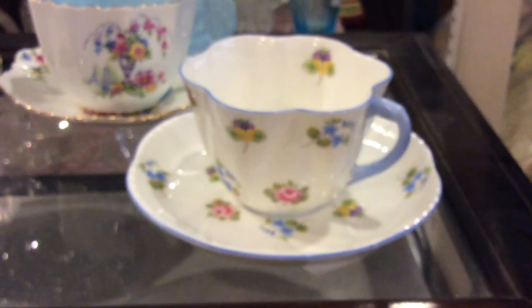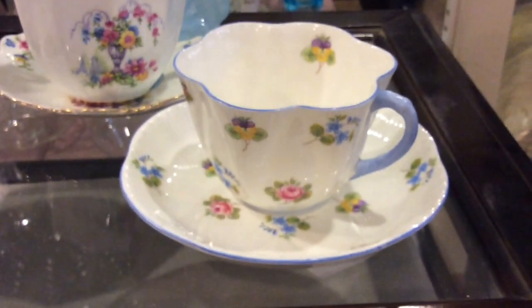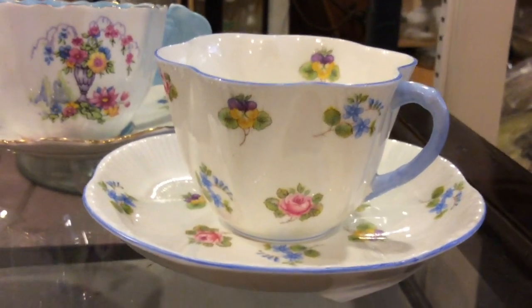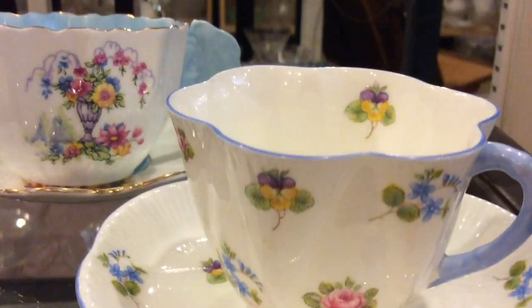And last but least is one more Shelley. Shelleys are all different prices depending on the patterns. This one's like begonia shape, and there's pansy and flowers inside, hand painted. The whole cup and saucer is a flower shape.